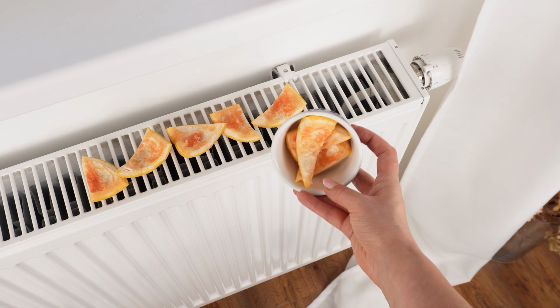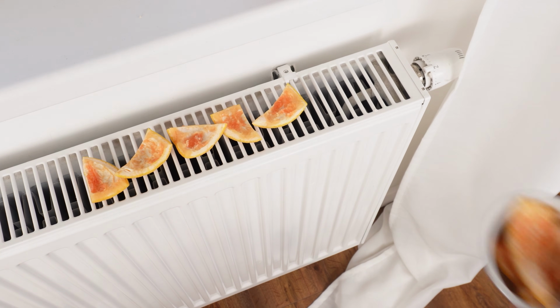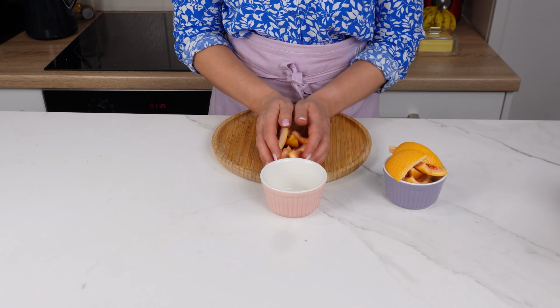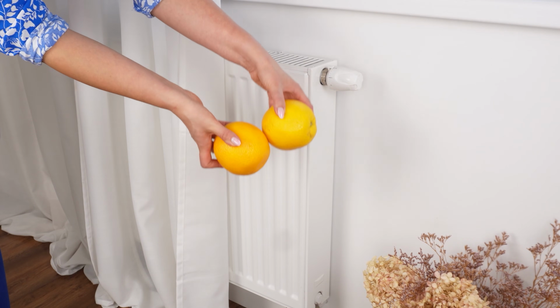But this trick has another benefit. It's also a great way to combat dry air in your room. The moisture and natural juices evaporating from the peels help humidify the air. This simple method reuses kitchen scraps while creating a cozy, pleasant atmosphere in your home.